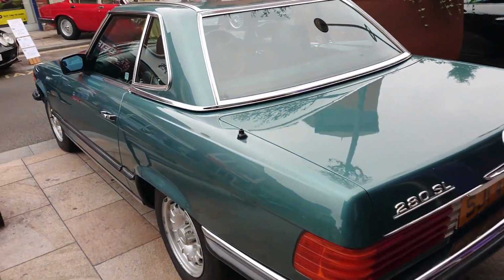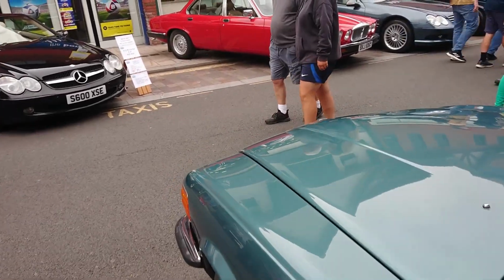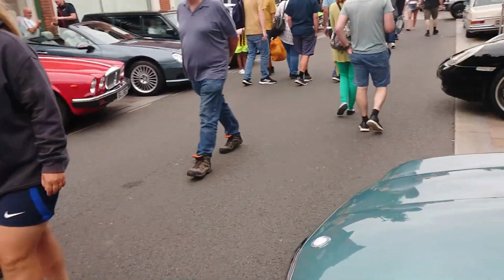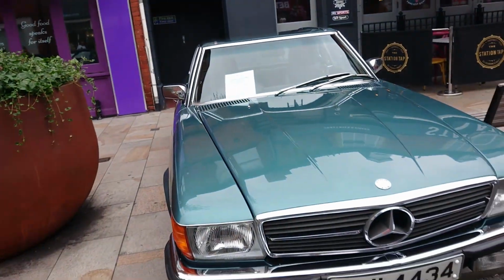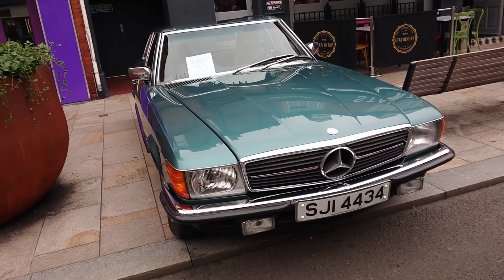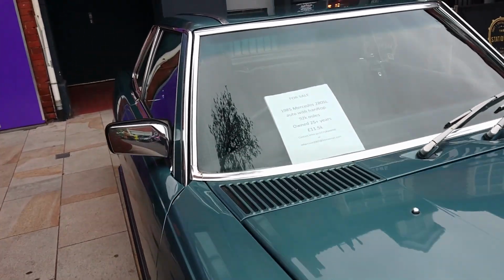Oh, a 107 Mercedes-Benz 280 SL. This will be one of the earlier ones. This is probably, just taking a guess here, late 70s, early 80s. Oh, it's an 85, okay. I should have read that information sheet first, shouldn't I, viewers, rather than just guessing. And it's for sale as well.